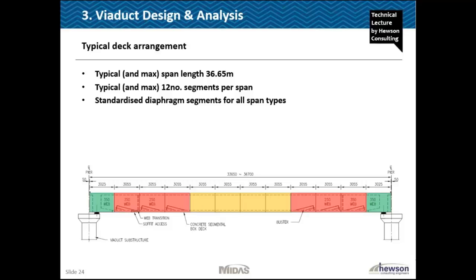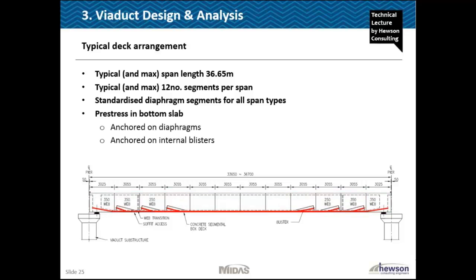And that's repeated through all the different span types. Then in terms of the pre-stress in the bottom slab, we're anchoring some of the tendons on the diaphragm, so you can see those that run the full length on the box. And then we're anchoring some within internal blisters. So the total amount of pre-stress is maximum at the mid-span, where you need it the most to resist the bending moments, and it reduces towards the end.